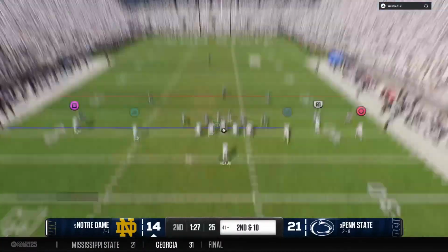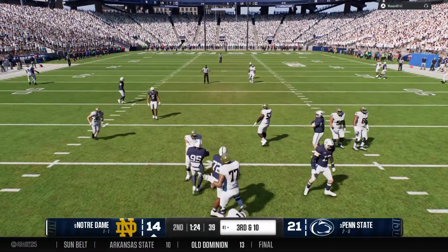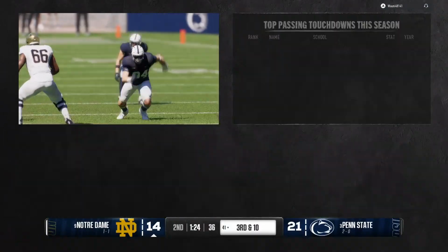Press coverage now from the secondary. He's running out of time here. It's incomplete. That was caused by the defensive pressure. And now it brings up third down.